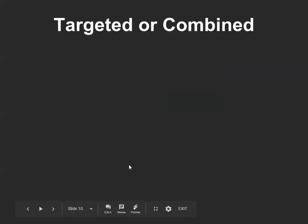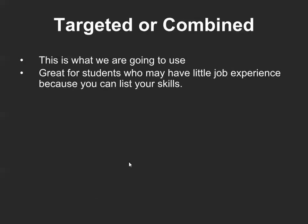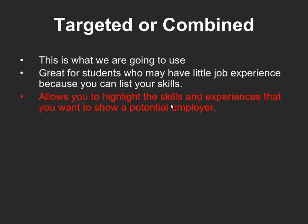But basically, what I'm going to say is we're going to do a targeted or combined. This is what we're going to use, and it's great for students who have little job experience, right? So most of you have jobs, but you haven't had jobs that are like, wow, you worked for Microsoft or you worked for Google or whatever. So you've had some job experience, but nothing that's going to blow anybody away. And so this targeted or combined resume allows us to list your skills, which is important. Okay, so it allows you to highlight the skills and experiences that you want to show a potential employer.